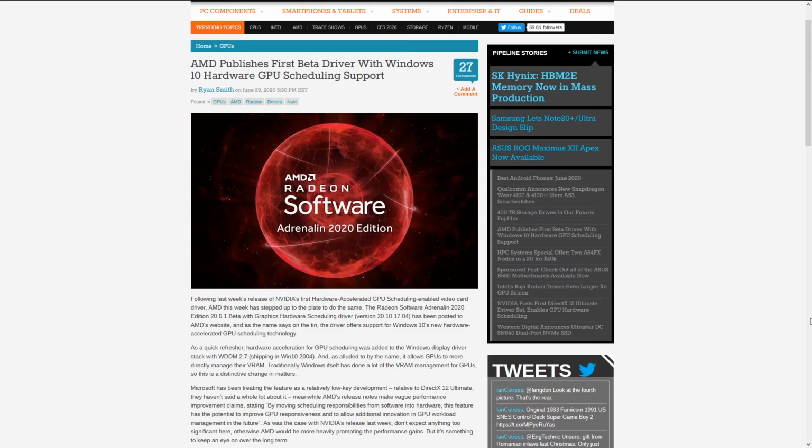Last week Nvidia launched their first driver that supports this, and this week AMD has followed suit and launched their new Radeon driver that also supports this, although only on Navi 10 GPUs, so 5700 and above. If you are interested in trying out this feature, you'll have to download the Radeon Software Adrenalin 2020 20.5.1 beta, so it's not really a full-on release just yet. Don't expect a whole lot of performance increase from this though. Judging by the testing done with the Nvidia version, the performance increase is negligible at best right now.